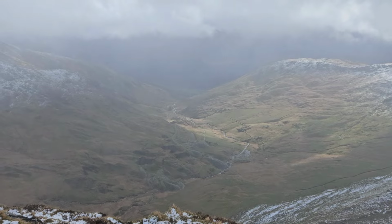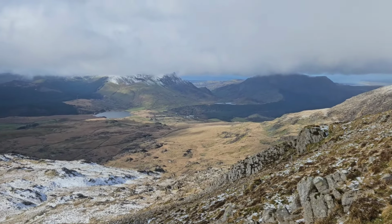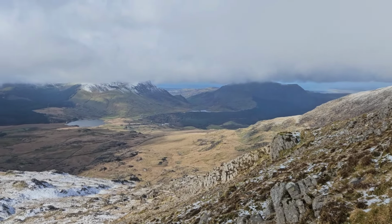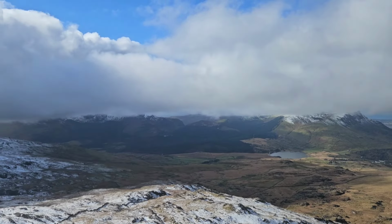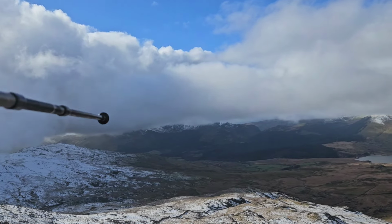Brilliant this is. Hell of a day. Look at that. Look at that now. So I'm just below the cloud line. Make out Mynydd Mawr to your right, again, and the start of the Nantlle Ridge there. And then Moel Hebog is over that side. Moel Hebog, Moel Lefn.